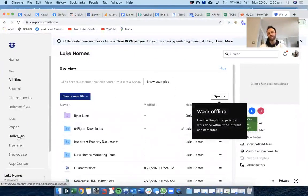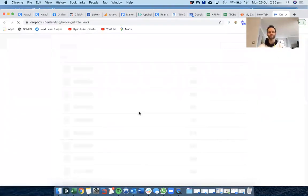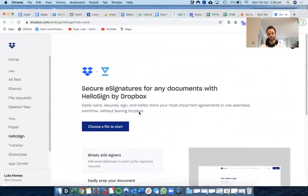What's also great about Dropbox is you can use HelloSign as part of their, I think it must be their sister company. So when you want contracts signed, documents signed, schedule of work signed, you can just ping them straight from Dropbox, and it works really well.